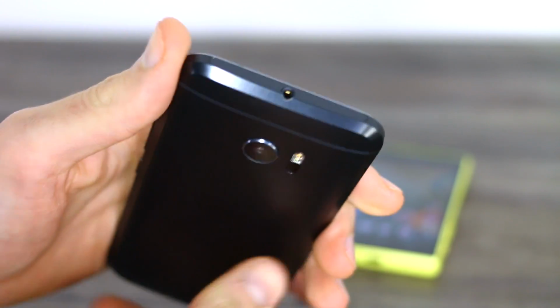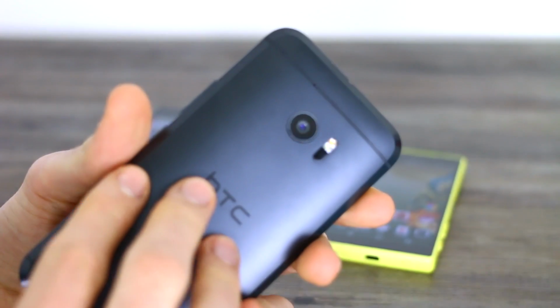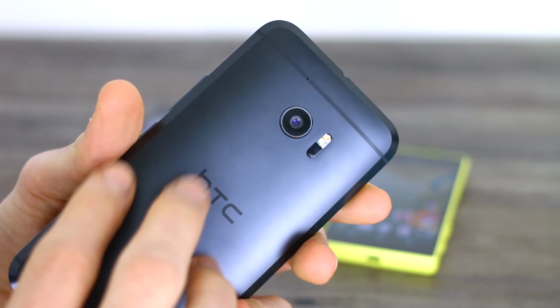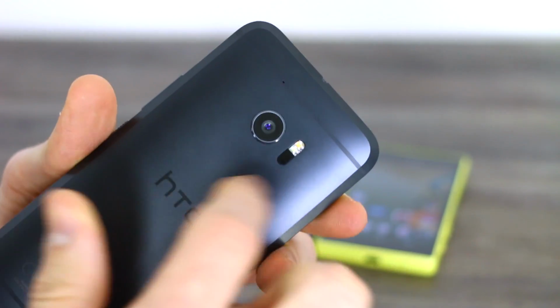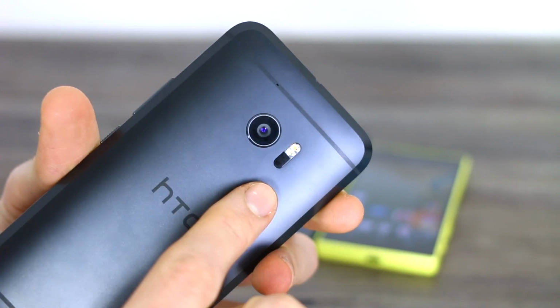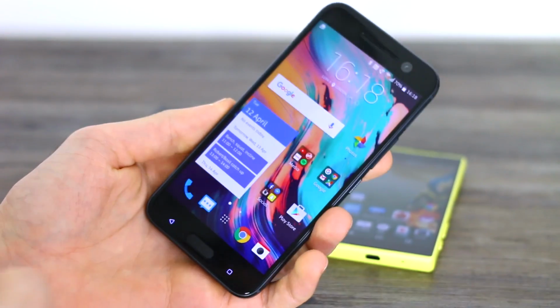Up at the top there is a high resolution audio output, so that means you can listen to high-res audio without any special headphones, because the headphones that are needed for it, which I guess are special headphones, ship out of the box with it. So it'll be great for audiophiles out there. 12 megapixel camera around the back, dual tone flash, laser autofocus. Wonderful device, isn't it? Well, on paper, yes it is.